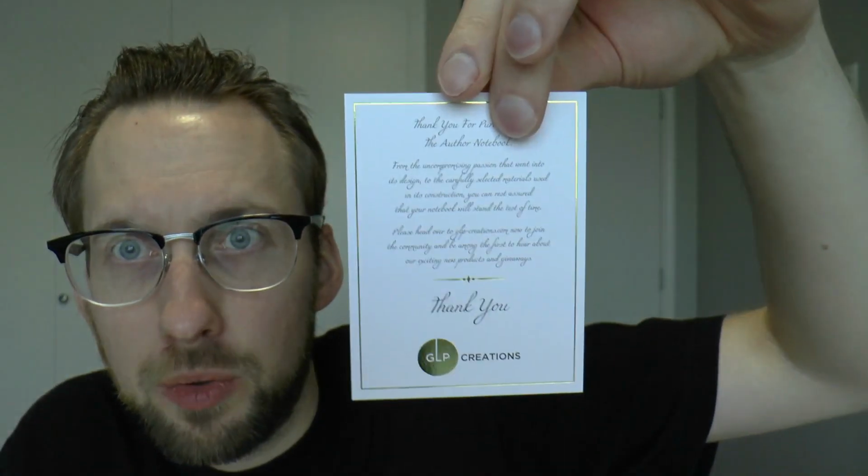What else do you get? Well, you get a cute little thank you note card in your notebook. You get a sheet of blotting paper, which is quite nice. A lot of people keep that, and when they have written on a page, they're ready to leave. They carefully put that in, close the page, and you won't have your ink end up on the other still blank page, which I think is very nice.